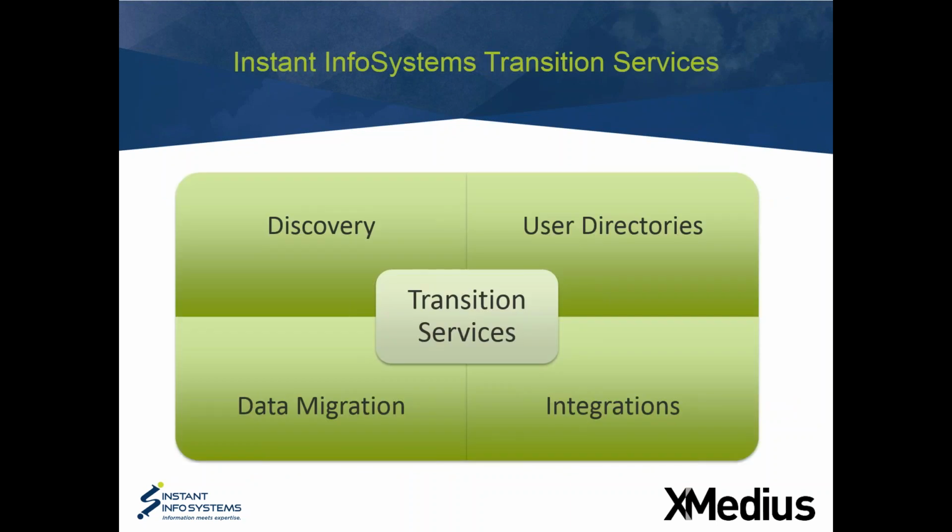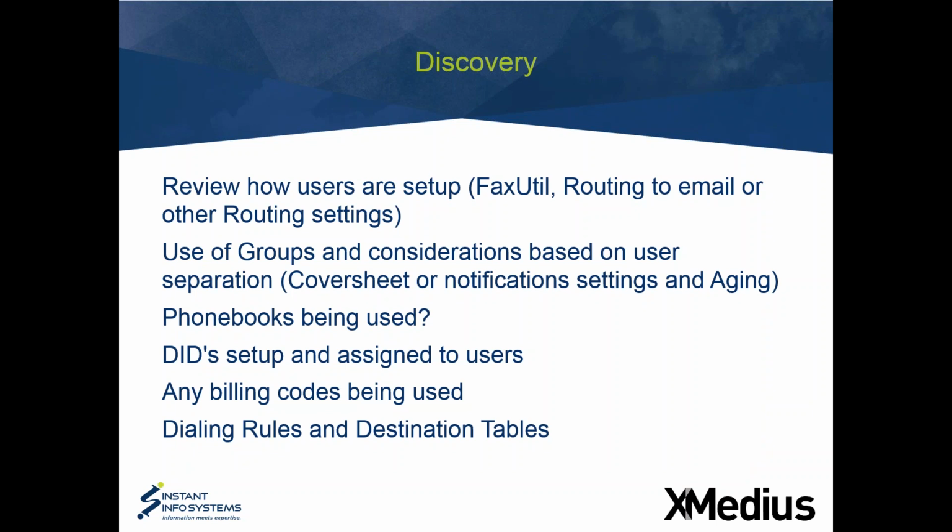Carol, if you can. So with Instant Info Systems, we've developed these transition services, which basically is a methodology that covers what we've done for a very long time with our project implementations, which really involves discovery, what the user directories are. What does that really mean? How are the users really connecting? How are the users configured? And then data migration. What are the different steps that we need to take in the considerations as well as the integrations? So let me dive into each of these.